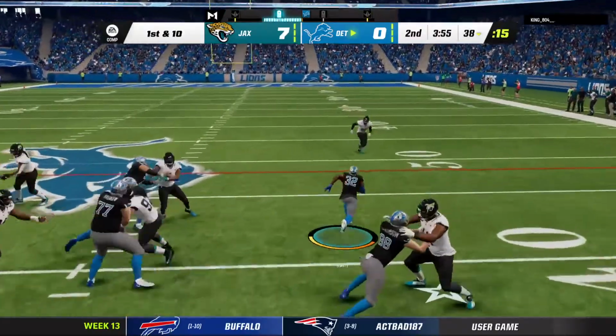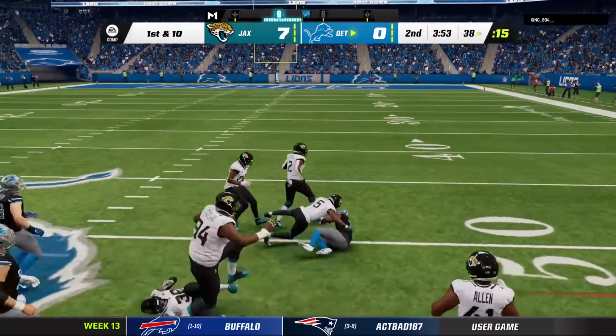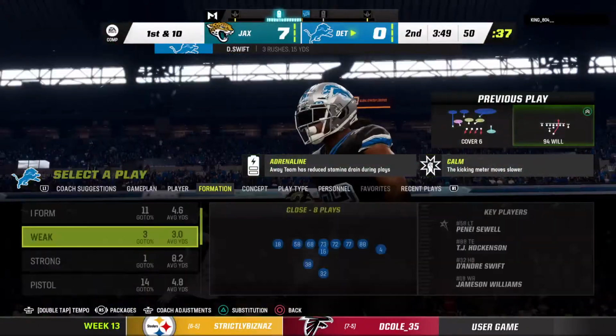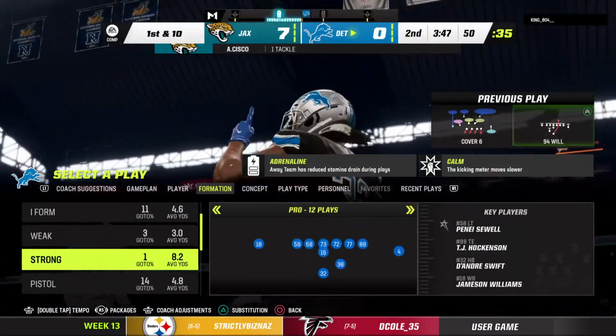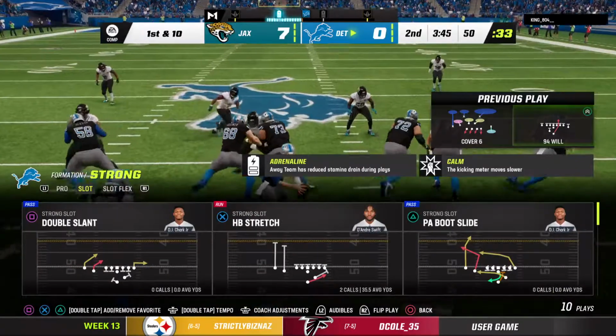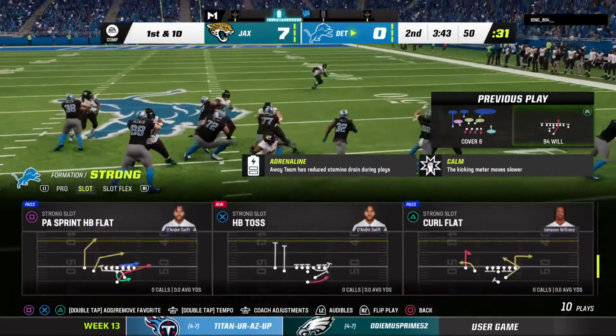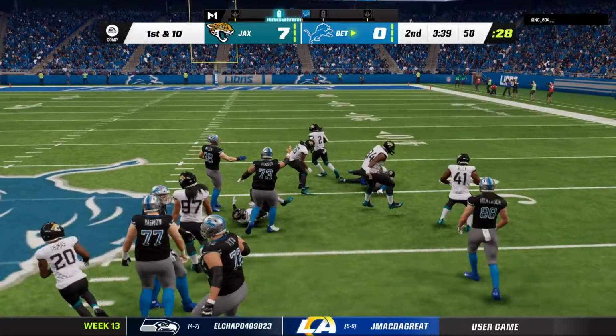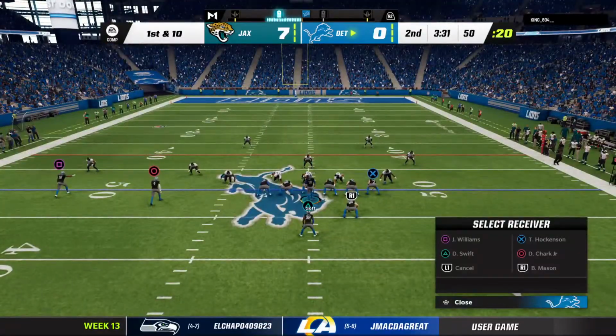On 1st and 10, it's Swift. And good running there as he'll take this all the way up to midfield. He'll get a dozen there, and the Lions have a first down. Absolutely love the run right there. This guy's known for his quickness, but also for his speed. He's able to get to the 2nd level almost before you blink if you give him any type of blocking.